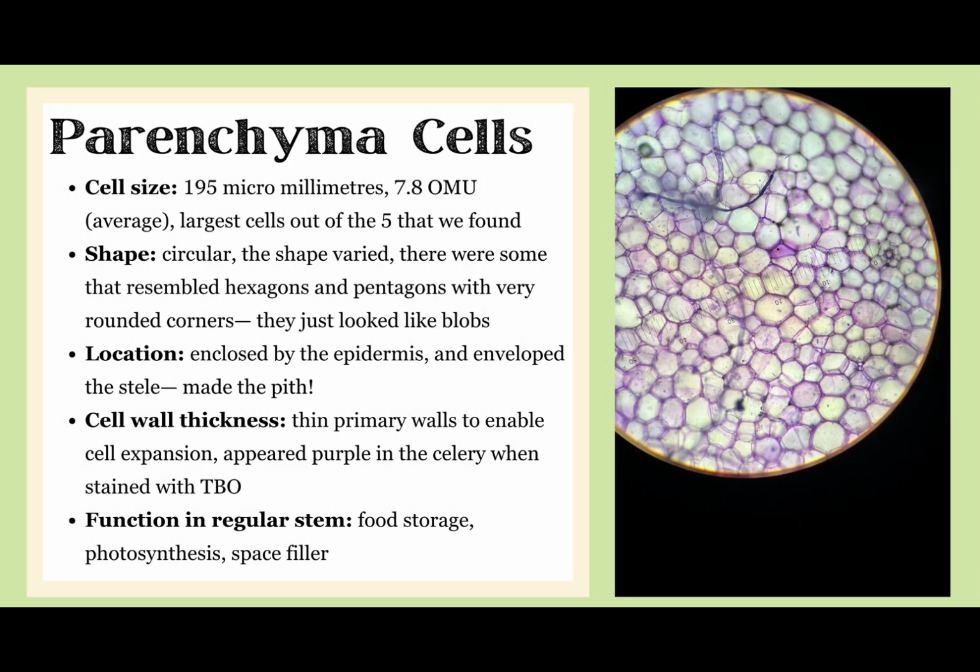Moving on to parenchyma cells, they are significantly bigger when compared to epidermis cells, averaging about 195 micrometers or 7.8 OMU. These were actually the largest cells that we found in the celery. When observing the shape, they resemble blobs. However, when observed closely, they have a polygonal shape with very round edges. Finding these cells was very easy since they made up the body of the celery.